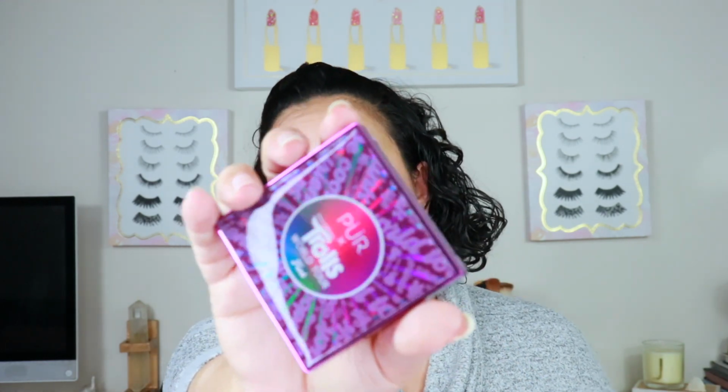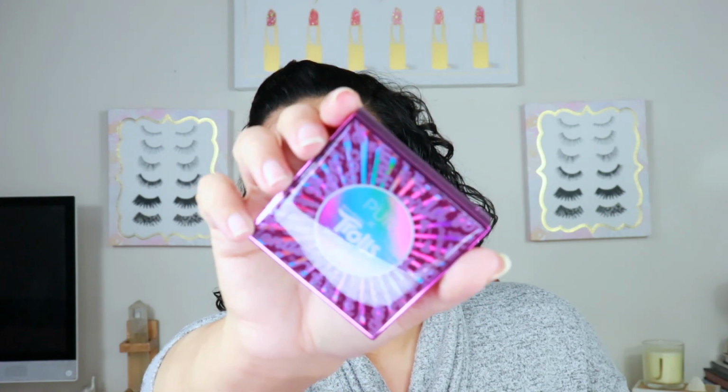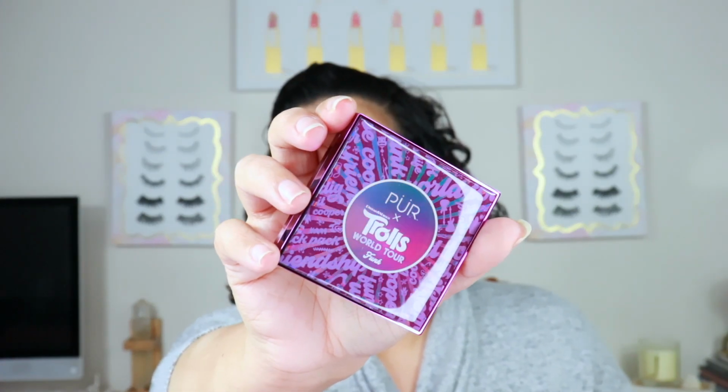So I don't want to open these either. I'll go ahead, let me open this one. I won't swatch it. I don't own anything from Pure Cosmetics. This is definitely a first. It is really cute. This is like a rubbery feeling. But I don't really do well with these small little quads. I don't really know what to call this because it isn't a quad.